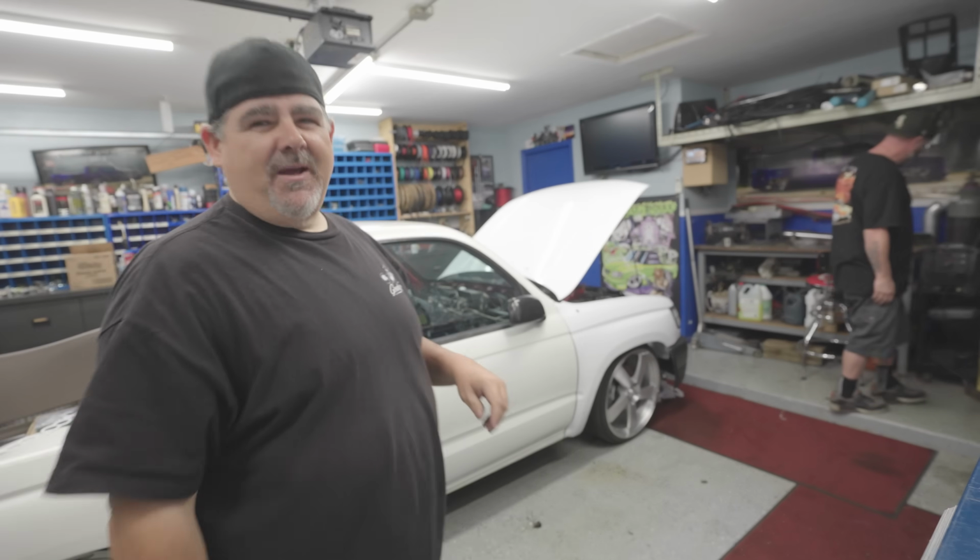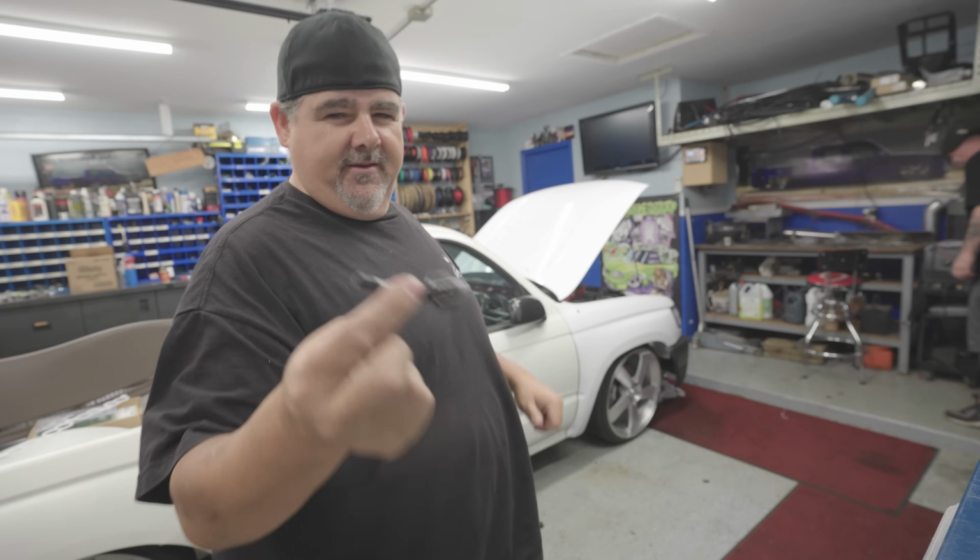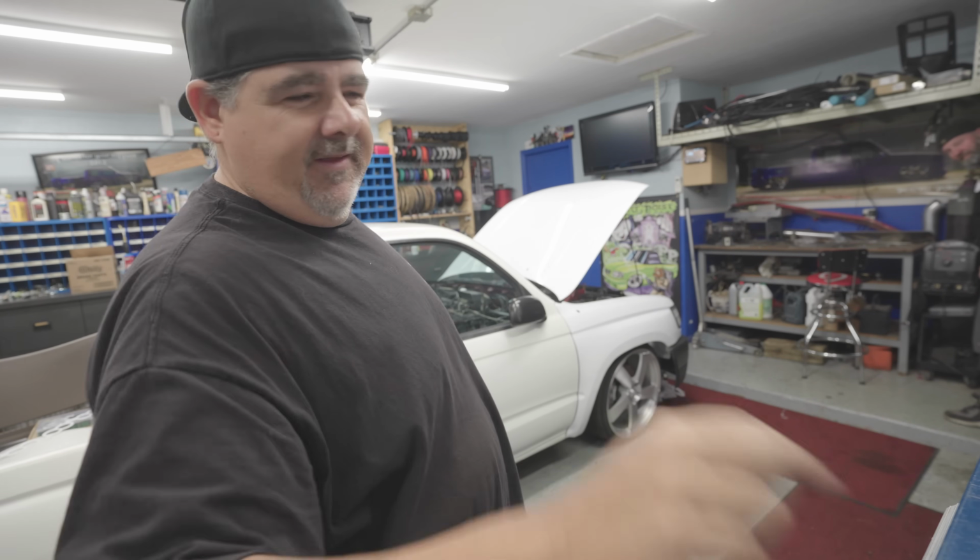Every time I come to this garage, way more money than I want to spend. At least I have air conditioning. That's why it's worth it.